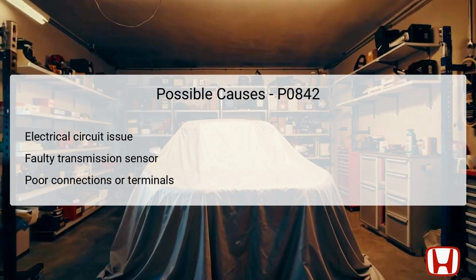Various factors can lead to DTC P0842, primarily revolving around electrical issues. The most common cause is a malfunction in the electrical circuit connected to the transmission fluid pressure sensor. This could be due to a faulty sensor itself, which may not accurately transmit pressure readings. Additionally, poor connections, loose terminals, or damaged wiring can also affect the sensor's ability to communicate effectively with the PCM. It's crucial to investigate these aspects thoroughly, as an intermittent fault could mean that the system may work sometimes and fail at others, complicating the diagnosis and repair process.